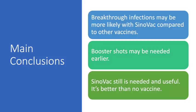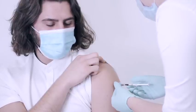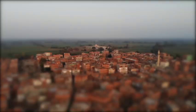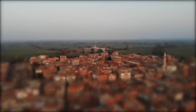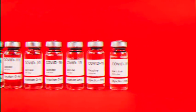Vaccination with Sinovac is still safer than no vaccine. In fact, several countries will rely on Sinovac since many other vaccines are logistically unfeasible for many parts of the world. For example, mRNA vaccines require extremely cold temperatures of -70 Celsius. The cold chain infrastructure to maintain this temperature all the way to the injection point doesn't exist in many parts of the world. Additionally, certain populations may benefit from an inactivated virus vaccine as opposed to other technologies.